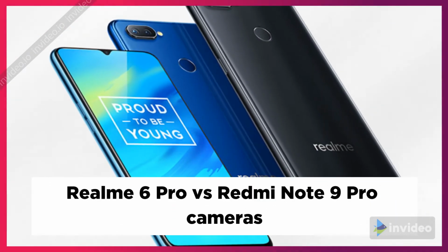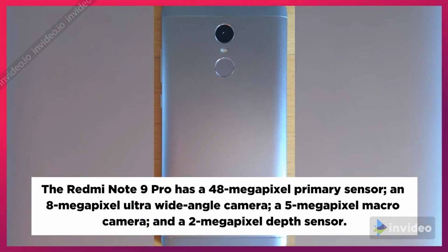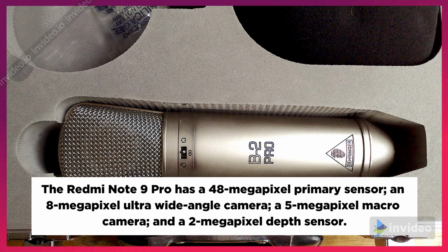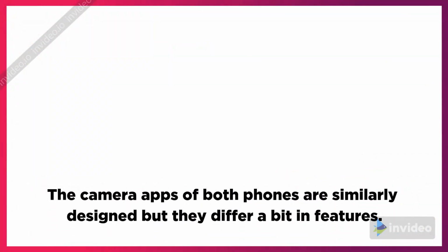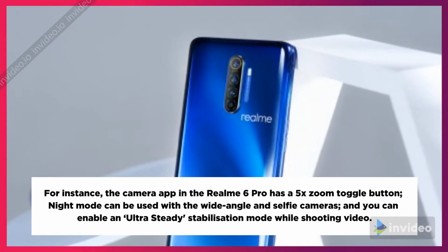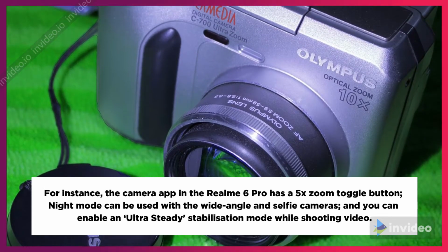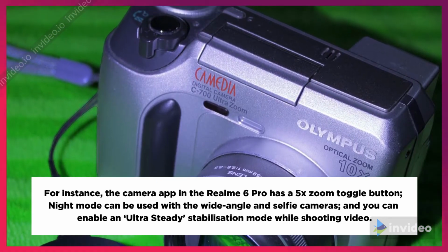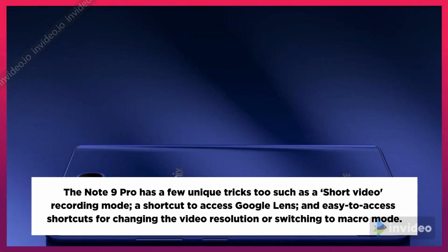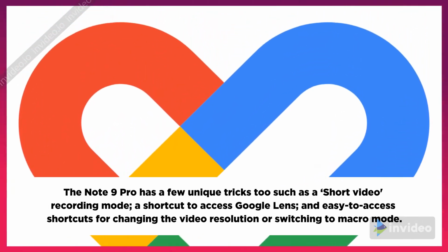Realme 6 Pro vs Redmi Note 9 Pro cameras. The Redmi Note 9 Pro has a 48-megapixel primary sensor, an 8-megapixel ultra-wide-angle camera, a 5-megapixel macro camera, and a 2-megapixel depth sensor. The camera apps of both phones are similarly designed but they differ a bit in features. For instance, the camera app in the Realme 6 Pro has a 5x zoom toggle button, night mode can be used with the wide-angle and selfie cameras, and you can enable an ultra-steady stabilization mode while shooting video. The Note 9 Pro has a few unique tricks too, such as a short video recording mode, a shortcut to access Google Lens, and easy-to-access shortcuts for changing the video resolution or switching to macro mode.